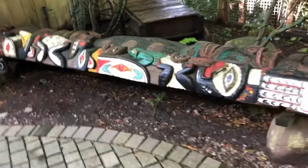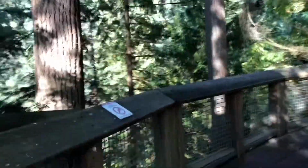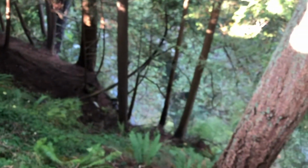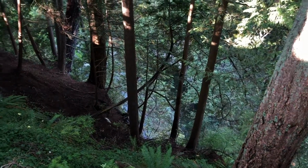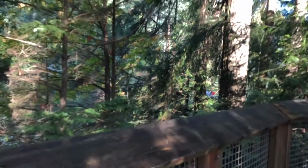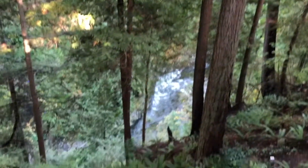It's cool. Some totem poles. Feels great out here. Just tons of trees. Do not retrieve dropped items, or you'll do that. Pretty great though. Look at the, you guys see the river down there? Oh, it's beautiful. Absolutely beautiful up here. So this is where we're eventually heading. The suspension bridge. Yeah, look at that.